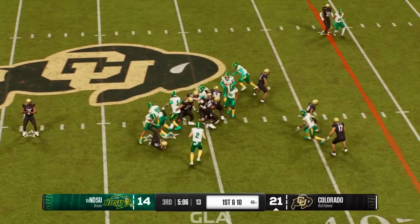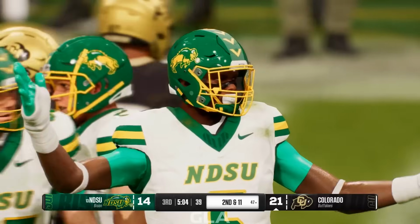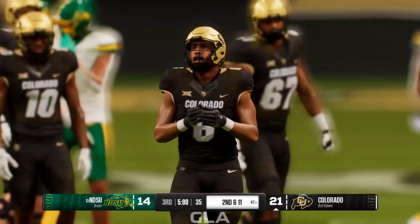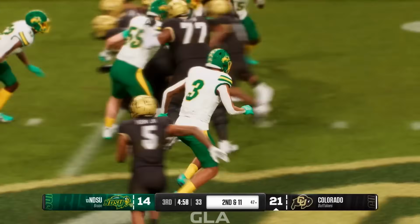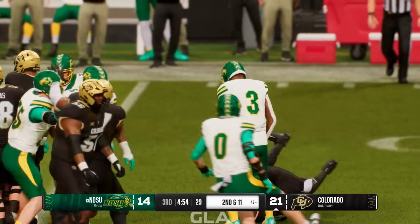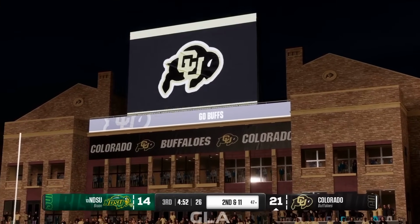From the gun, they'll try to impose their will. They bring him down, and he's going to lose a yard on that one. So you get stuffed on first down. You had an idea of what you wanted to do on second, but I'm guessing it's back to the drawing board now. Yeah, you got to figure out who you are and what you are.